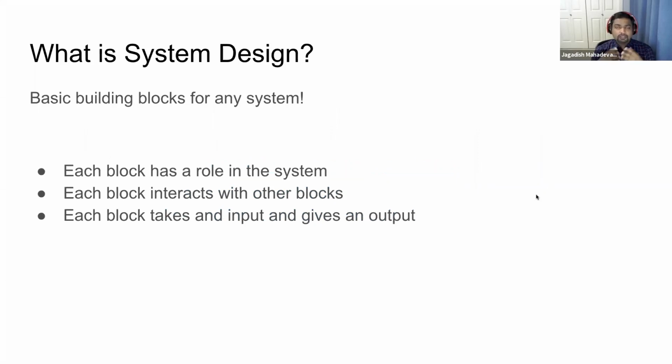So let's start with what a system design is. There are lots of good definitions available for what constitutes a system design, but I wanted to start with a very, very simple definition that we all can agree on, which is the basic building blocks for any system. We used to call it the client tier and the web tier, or the web server, app server, database, front end, middle tier, back end, however you want to call it.